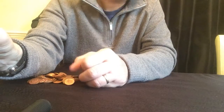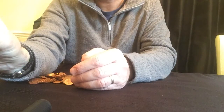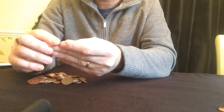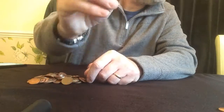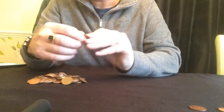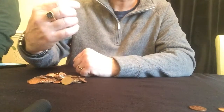Another decent condition one from 2004. 739 million. Again, base figure one, £1 and a penny. One from the year 2000. £1.6 billion in that particular year. So even though there's 1.6 billion, still listed on the inside there on the Great British Coin Hunt at £1 and a penny.